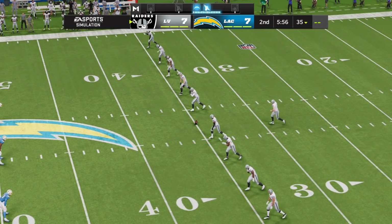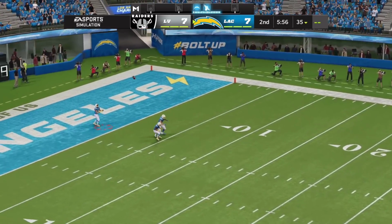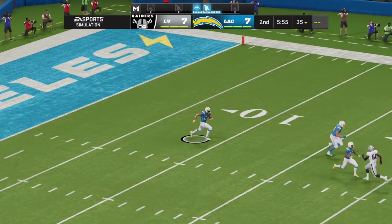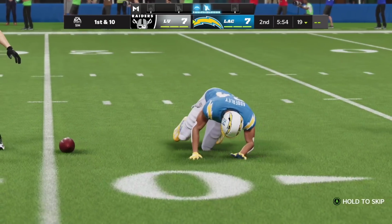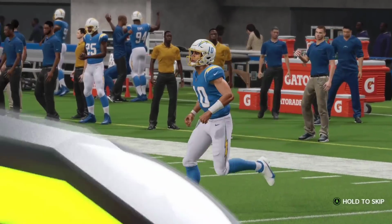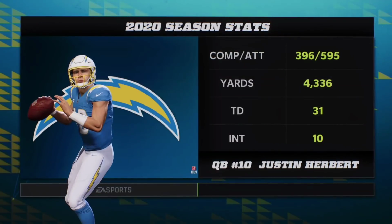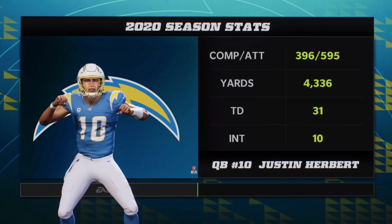So all even at 7 now as they kick it away. Here comes Nasir Adderley from his end zone. And only able to get this to the 19, so probably should have opted for the touchback. So here's the Charger offense making their way out. And at quarterback from the University of Oregon, it's Justin Herbert.